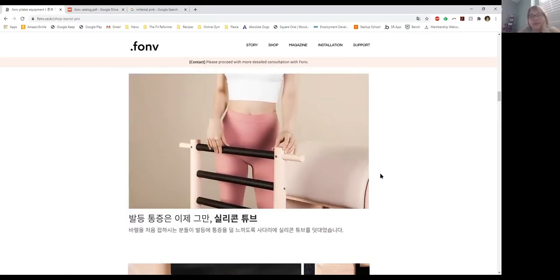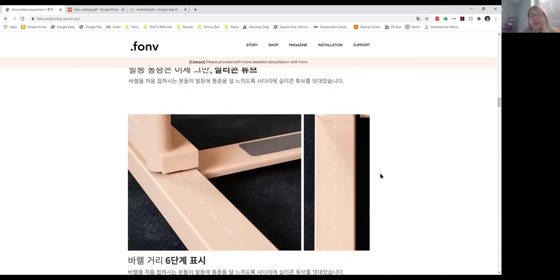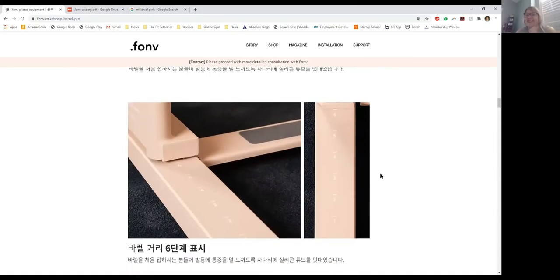I find it really interesting that they have three colors, but the only marketing photos they have are the pink color. Millennial pink. It's a moment. It's a zeitgeist. Okay.